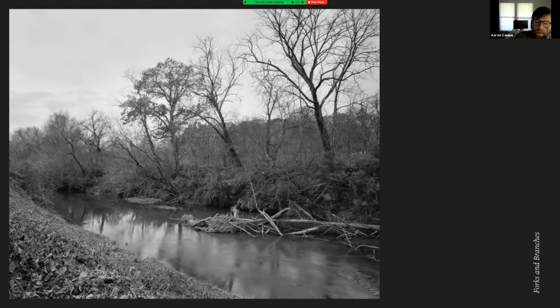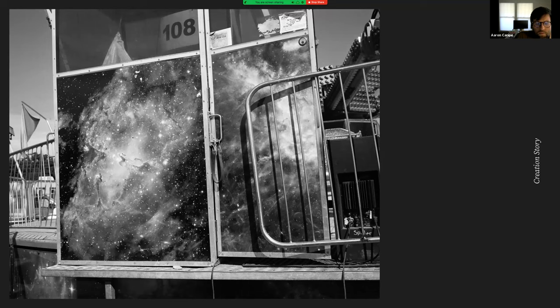The Creation Story project, which some of y'all might have seen at the Nasher, is again me sort of exploiting the Christian creation story. It's something I think about while sequencing photographs. It's something that permeates my seeing, obviously permeates my memory and how I frame the world.